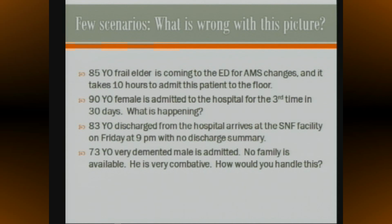The first thing is, let us look into our current reality and some of the challenges that we have. A scenario is an 85-year-old frail elder coming to the emergency department with acute mental status changes, and it takes 10 hours to be admitted to the floor. What's wrong there? Raise your hand if you wanted to be 10 hours on a stretcher that is really thin, and by the time you get up, you don't have acute mental status changes, but you have pressure sores, and maybe you already fell, and you have been restrained. So, an issue.